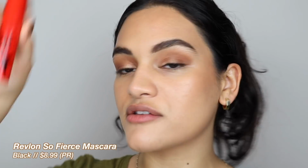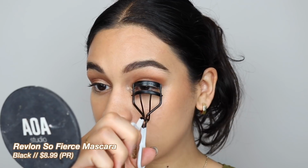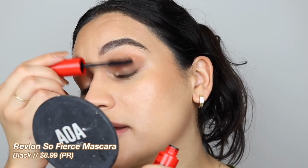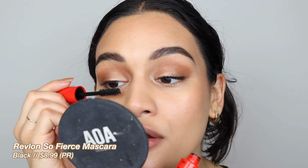This is the Revlon So Fierce mascara, and I did get sent this mascara in PR. I'm actually going to curl my lashes really quick. But this mascara is so nice, and it is very nice in just a few swipes through the lashes. So I'm a big fan, and it also does not really smudge on me.